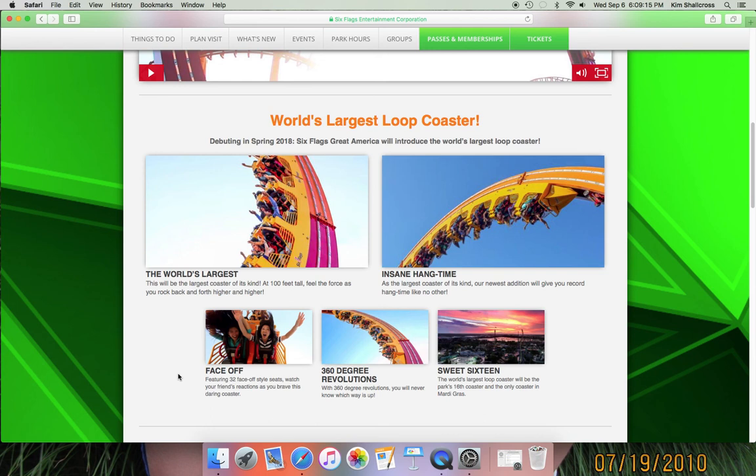King Chaos can seat like 40 people, so it's a little less. It's got a smaller footprint than King Chaos. Yeah, I don't know if it's better than King Chaos. Face-off seating, so you can see the guy in front of you puke in your face, and you can choose. And it doesn't matter which way you go, forward or backwards. It's your choice what you want to do first, last, second, whatever.